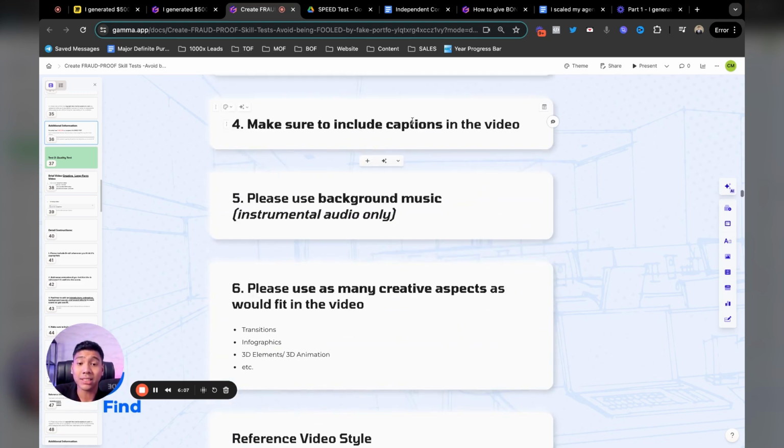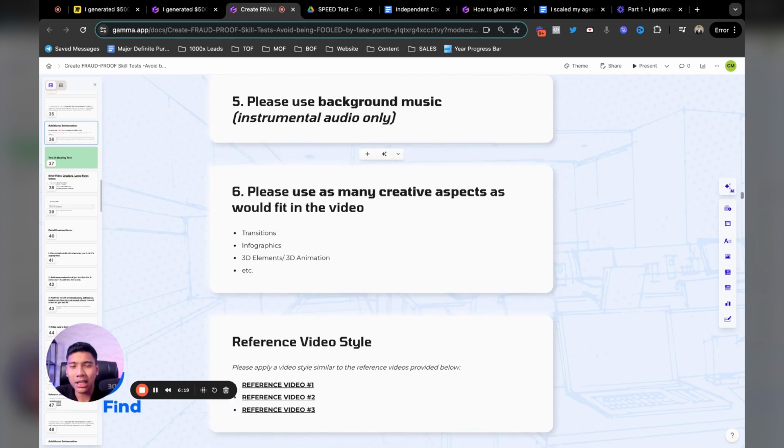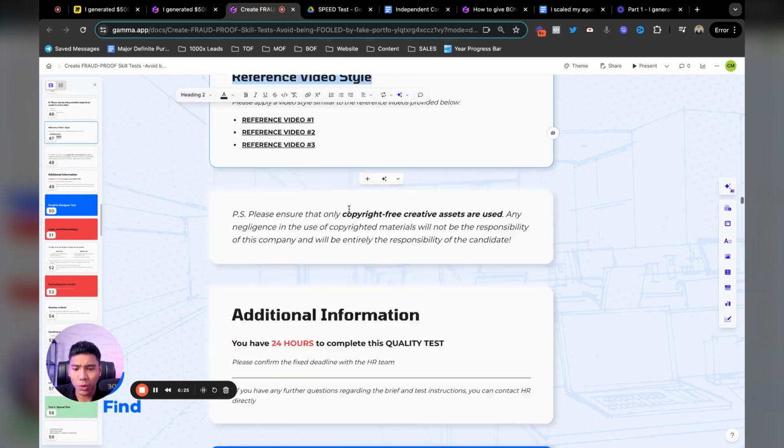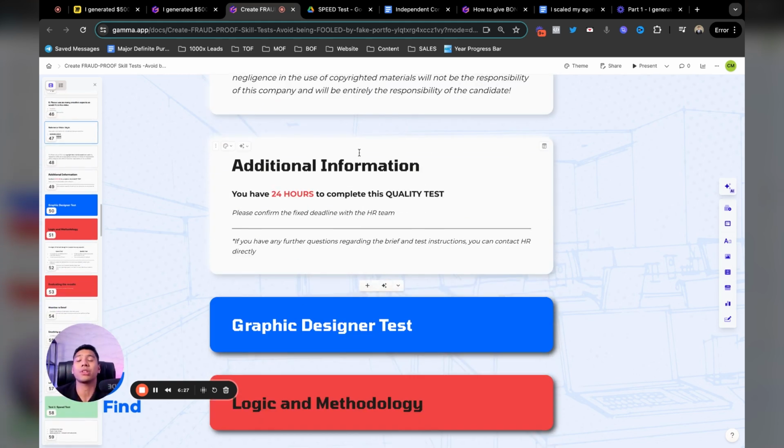captions. Captions are a great way for you to see what their English is like, and see if they spot little punctuation or spelling mistakes, which is a good way to see which one has meticulousness and which one doesn't. So for creative aspects, I give the references as well. And then for this one, it's 24 hours, right?